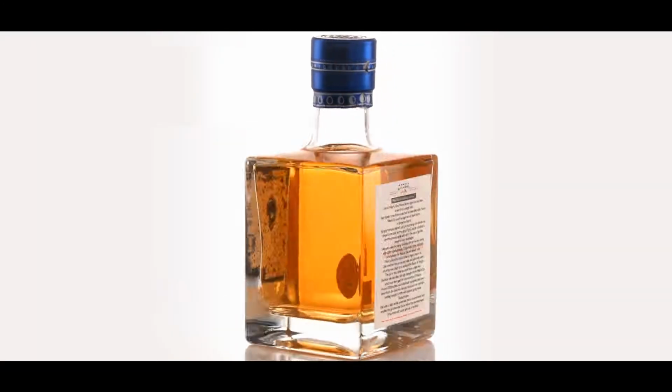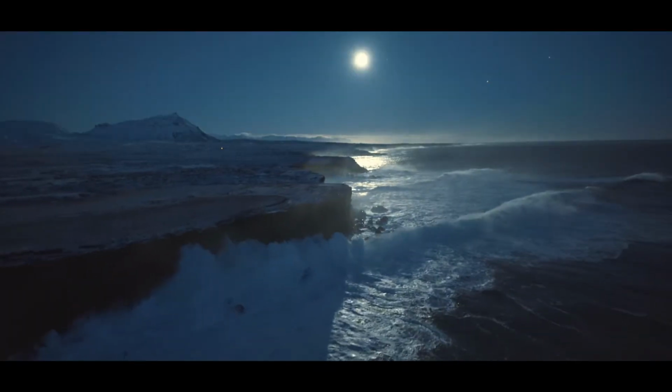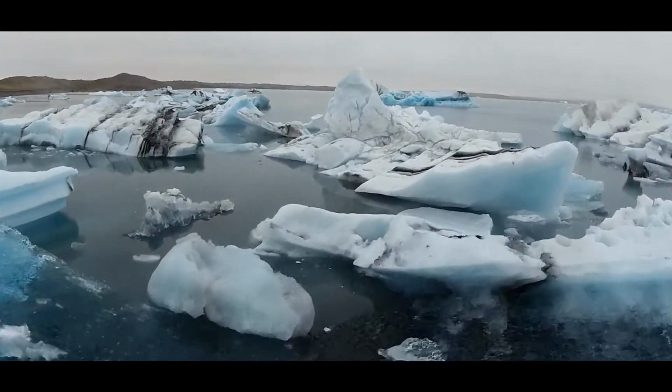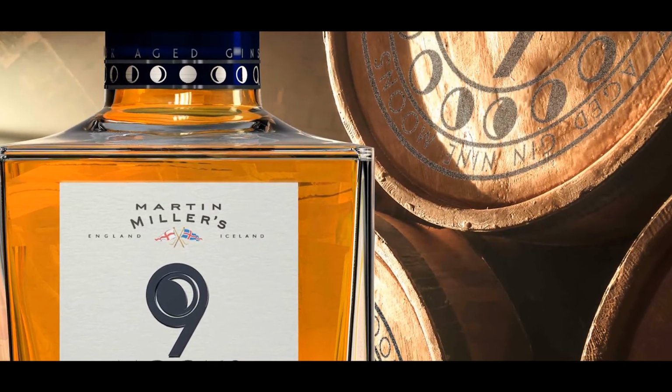The way to drink Nine Moons is neat. That's my own favourite way. Because with gin, what you want to do is age it very slowly. So Iceland basically turned out to be a perfect place because we discovered that there, because it's so cold and dry, the aging process is very slow. And that's the perfect condition for aging gin.